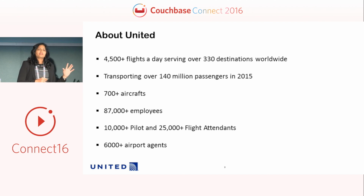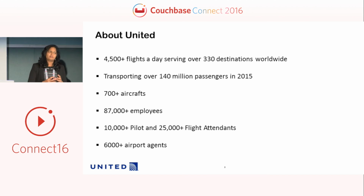Out of these 87,000 employees, we have a group of mobile workforce, the pilots and the flight unions that form the flight operations division, 10,000 pilots and 25,000 flight attendants. And then we also have over 6,000 employees that are working at the airports as gate agents, ramp agents, and customer service agents.